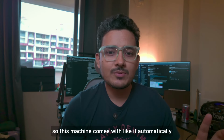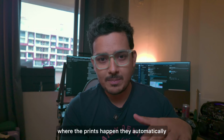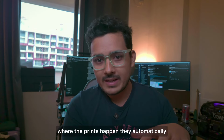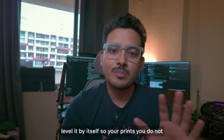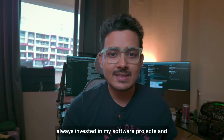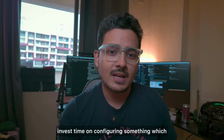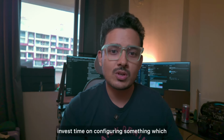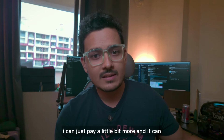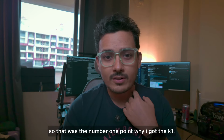This machine automatically configures itself; the extruder and the plate where the prints happen, it automatically levels by itself. So you do not have to work a lot on your prints. And as you know, I'm always invested in my software projects and doing a lot of other things. I do not want to invest time on configuring something which I can just pay a little bit more for and it can come as a feature. So that was the number one point why I got the K1.